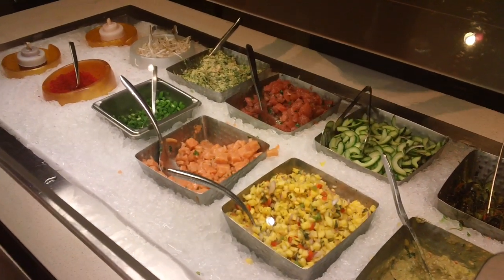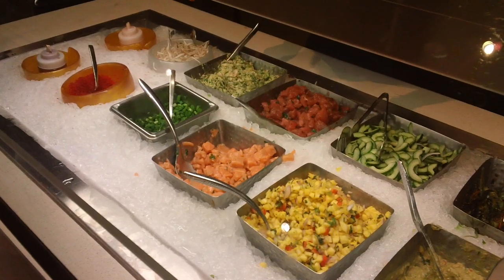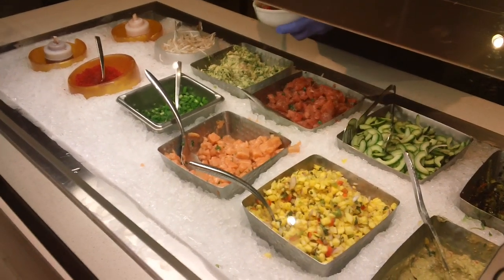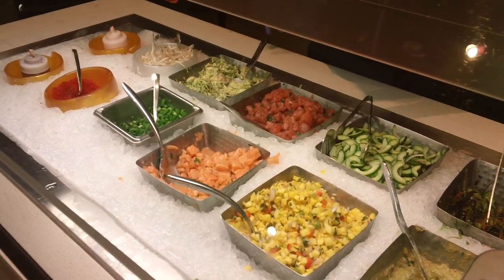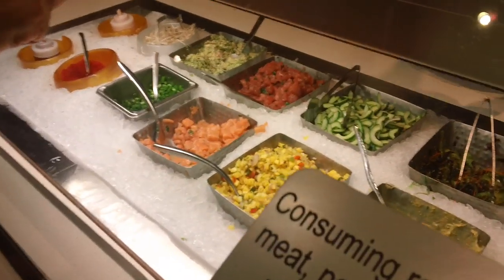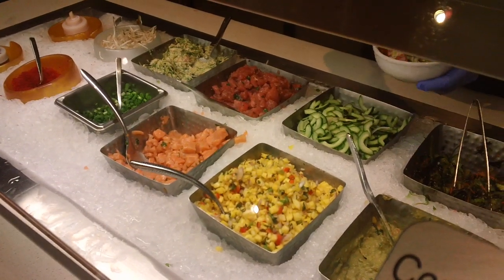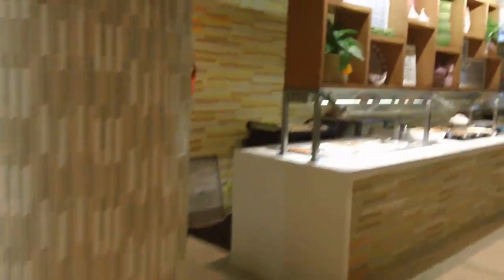What is that? It's a crab, spicy. Spicy crab? Yeah, a little bit. And cucumbers, right? No, this cucumber, yeah. Okay, so you got the idea. You got the idea, children.